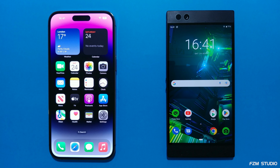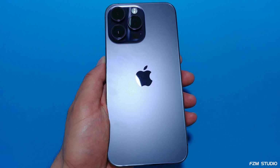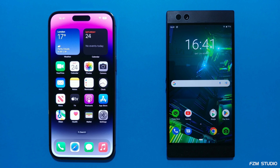Only 1,000 units were made of the special edition which you see here. Razer's smartphone division has unfortunately closed since then, but the company itself is still active and very popular amongst gamers. So 5 years later, can the Razer phone still perform against the iPhone 14 Pro Max? Let's get into it. I'll run several new apps and compare the launch times.